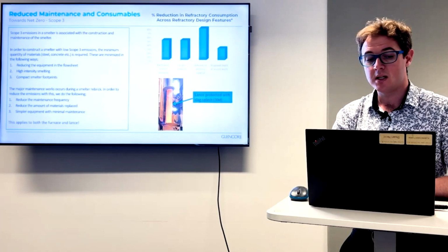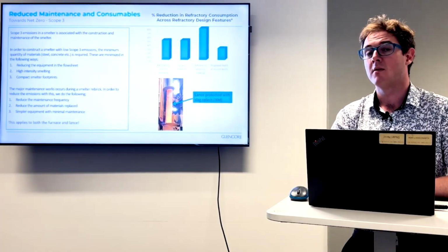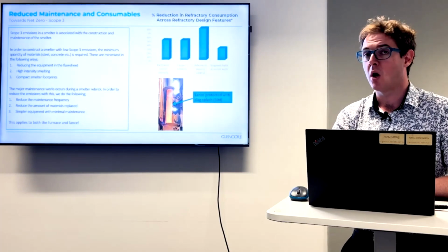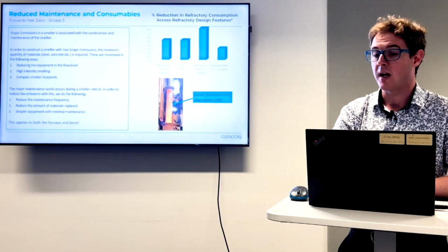So you can see there that with a lot of the traditional things about maintenance, costs and building, there's a huge overlap between your emissions reduction approaches as well as your traditional economics ones.